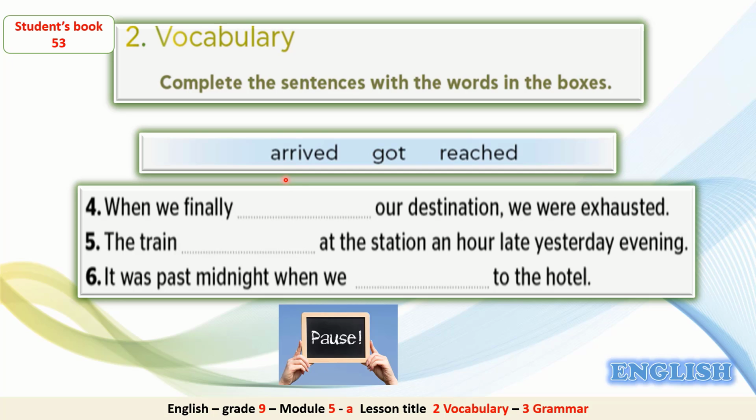Okay, now let's do number 4. What do you think the correct answer is? Excellent, it's reached. When we finally reached our destination, we were exhausted. What about number 5? What do you think? Very good. It's arrived. The train arrived at the station an hour late yesterday evening.